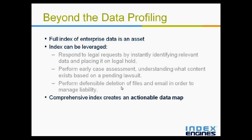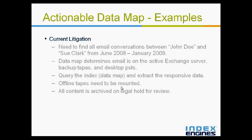Defensible deletion is a process that we work with a lot of our clients on in order to clean up stuff. You can't really go in there and randomly delete stuff. You have to coordinate with your policy teams and compliance teams to do it defensibly. So beyond just profiling the data, these kinds of activities have been really popular among our customer base. And the fact that you create this data map, as we want to call it here, or data profile, the fact that it's actionable makes it all that much more useful for the organization. So the value in it is that you can really answer a lot of questions today and in the future.